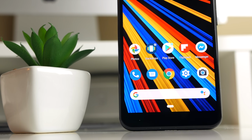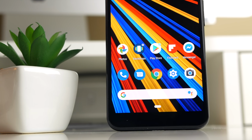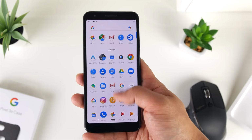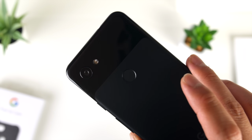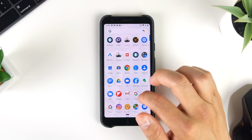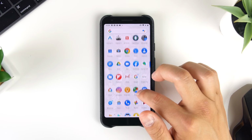But on the other side of that coin, you get some seriously outstanding features that seem almost too good to be true on a phone that costs $399. You get the promise of the universally praised Pixel 3 camera quality, pure stock Android, and near the same functionality of the much more expensive flagship.